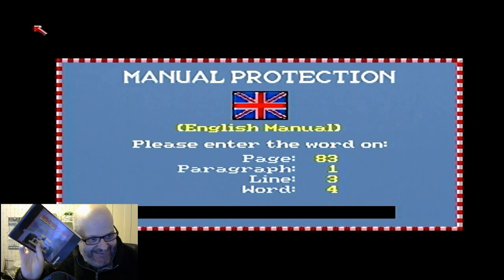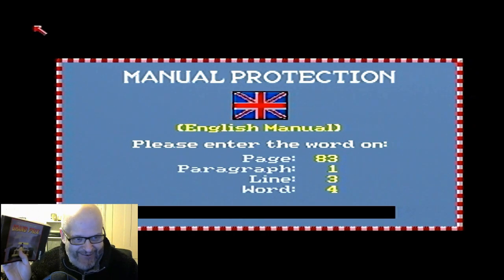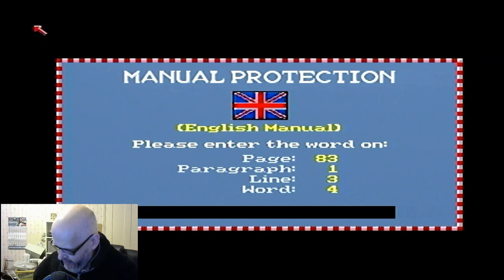I just found it. Look, the manual to Grand Prix for the... Wow. Right, so I've got to go to page 83. Yep. Paragraph 1. Yep. Line 3. 1, 2. Yep. Word 4. 1, 2, 3, 4.